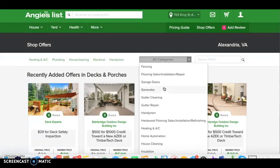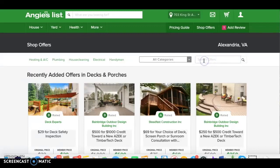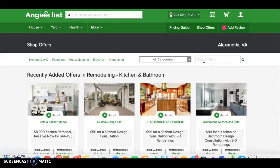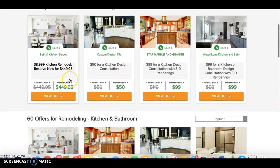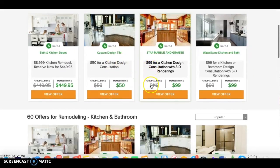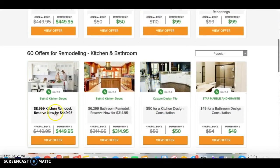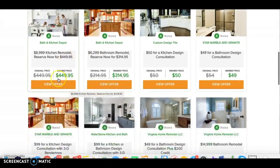Actually, let's look at kitchen real quick. That's probably a big one. The kitchen and bathroom. That's actually probably the biggest one. So a brand new kitchen, even in a small townhouse or even a condo, can easily cost you, more likely, $15,000. So here we have a brand new kitchen. I don't think these come with appliances, so you have to add another 1,500 to 2,000, but 9,000 for a new kitchen. That is not bad.